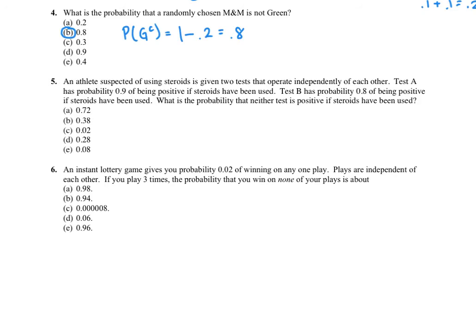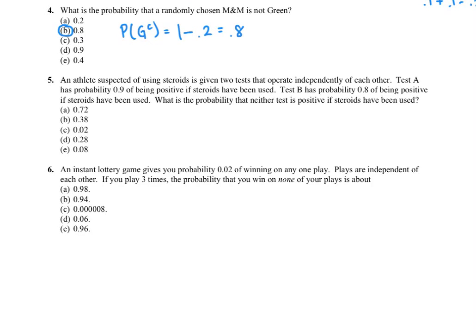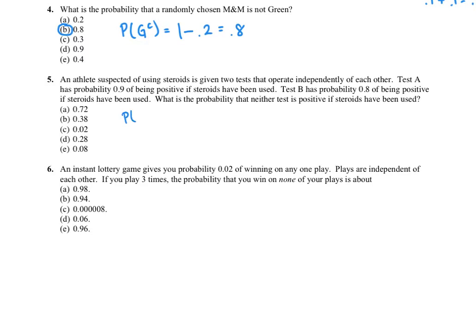All right, number 5 says an athlete suspected of using steroids is given 2 tests that operate independently of each other. Test A has a probability 0.9 of being positive if steroids have been used, and test B has a probability of 0.8 of being positive if steroids have been used. What is the probability that neither test is positive if steroids have been used? Okay, so we know that the probability that A is positive is 0.9 if steroids have been used, and we know the probability that B is positive is 0.8. But we want to know the probability that A and B are both negative.